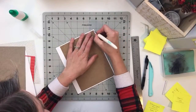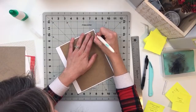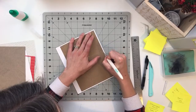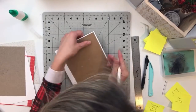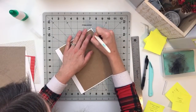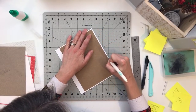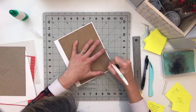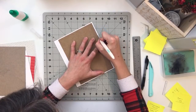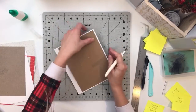All right, we're almost there. So, come on. I'm cutting that, right? Yes. Oh, yeah. I do have to go over it a couple times in order to get through it because it is pretty thick.